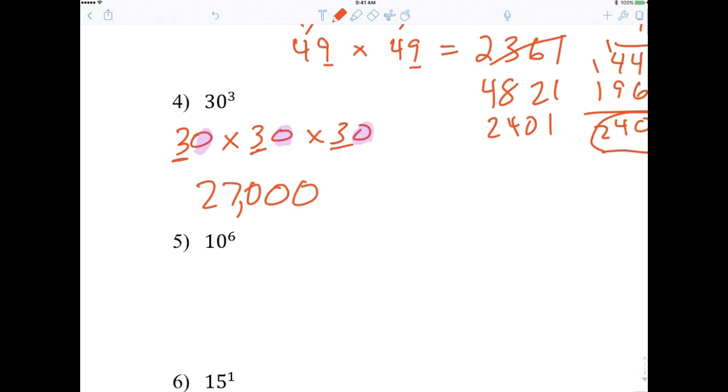What did you get? I got 1 million. 1 million, right? Because anytime you're doing the powers of 10, you just keep it a 1, and then you add that many zeros. Remember that? So it would be with 6 zeros: 1, 2, 3, 4, 5, 6. There you have it.